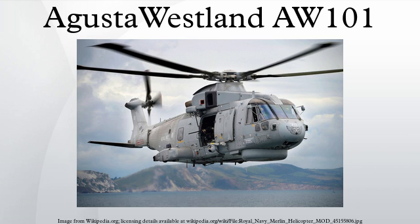In 2011, it was reported that the Italian contingent in Afghanistan, consisting of AW101s, had been providing coverage of a wide area of the country.